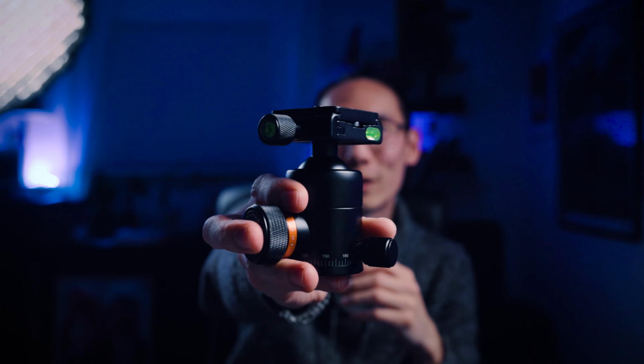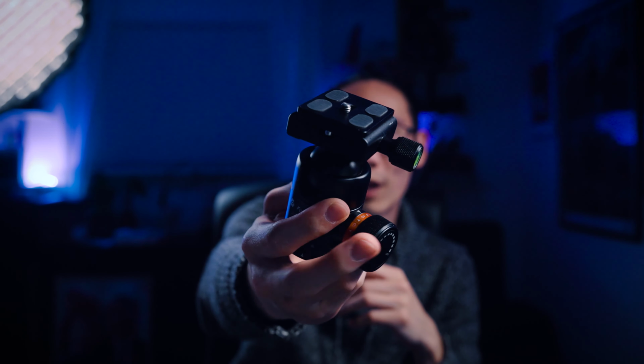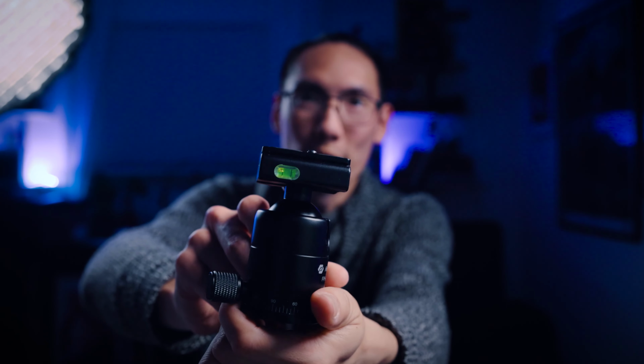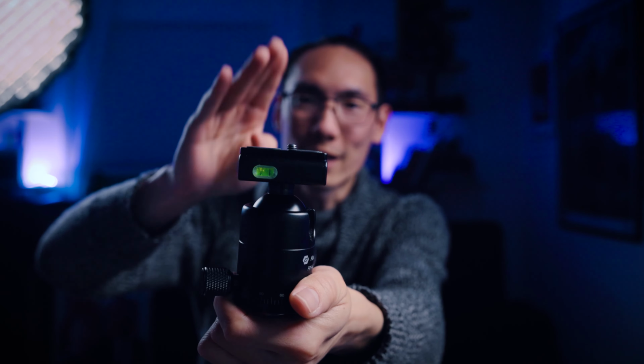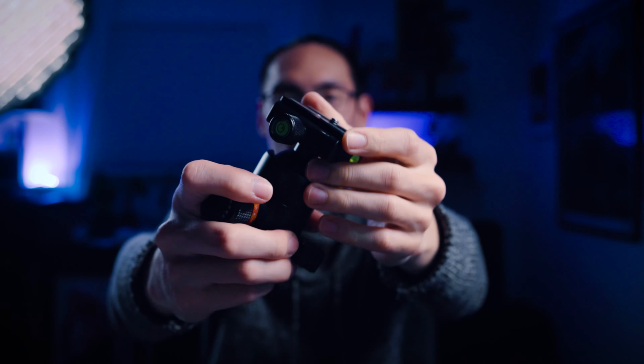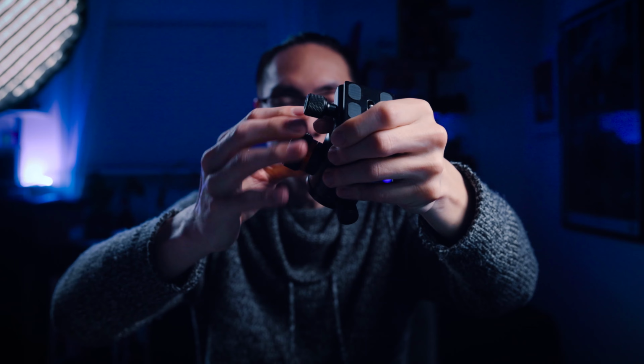Granted, using a ball head tripod head, it does take a little bit longer for you to level everything out. For this tripod, there's levels on both sides, on 2 sides, this one and this one, to make sure that your axes are straight. And there's also one over here as well for when you do move this to vertical, you can check the level that way. I would not say that I trust this when it's vertical, which is why I got the L bracket, but just know that you have that option, and it does have those bubble levels.